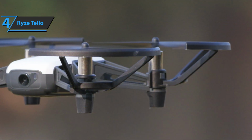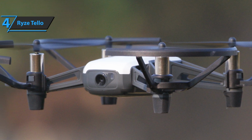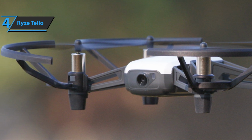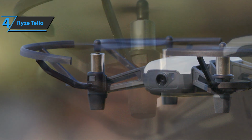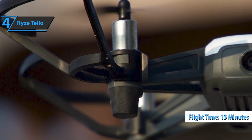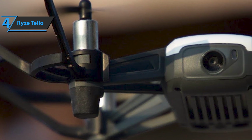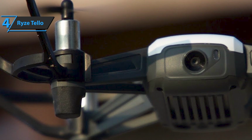There are a handful of other fun modes like 8 different turns. Note most similar drones can only turn in 4 different directions. There are also bounce and 360 modes. Tello also boasts an impressive 13-minute flight time. Most drones of this size will only stay in the air for half that time. The 3.8-volt battery and newly designed propellers allow you to fly longer.